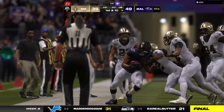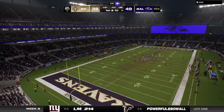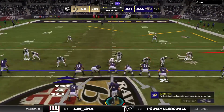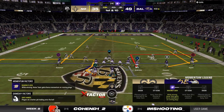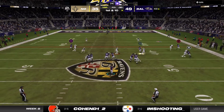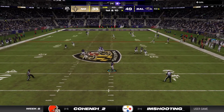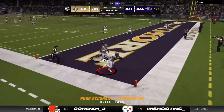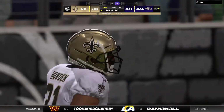A new set of downs. Clock continues to move. No better way to close out a game than to tap those mastodons you have up front and say, guys, keep pounding them. Let's keep the ball, keep their offense on the sidelines, and let's close this one out. Well, looking deep here for Flowers. And for the 4th time tonight, it's an interception.